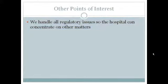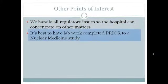Some other points of interest are, regarding those patients that need lab work, it would be best to have lab work completed prior to a nuclear medicine study, or if the lab work cannot be completed prior to the nuclear medicine study, to wait at least 24 hours following a nuclear medicine study to get lab work completed.